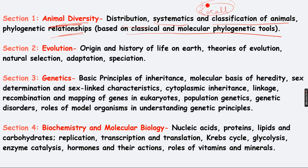You have to remember a lot. But if you are able to remember almost all the important concepts in this particular section, you will be able to secure good marks, if not full marks, in this particular section.